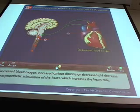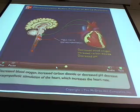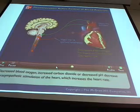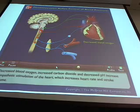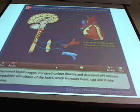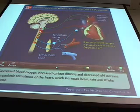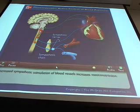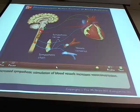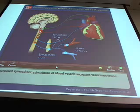Decreased blood oxygen, increased carbon dioxide, or decreased pH decrease parasympathetic stimulation of the heart, which increases the heart rate. Decreased blood oxygen, increased carbon dioxide, and decreased pH increase sympathetic stimulation of the heart, which increases heart rate and stroke volume. Increased sympathetic stimulation of blood vessels increases vasoconstriction, depending on the blood vessel.